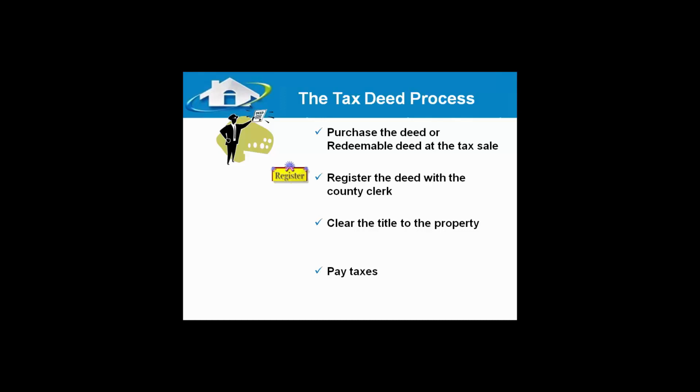And then what you have to do with the tax deed is clear the title to the property, because although in most states you're getting a tax deed free and clear, that means there's no other liens or judgments on it, but there's no warranty to the title. So you need to clear the title to the property. And then now you have to pay the taxes. It's not like a lien where you can pay the subsequent taxes if you want to. You have to pay the subsequent taxes because now you are the owner of the property.